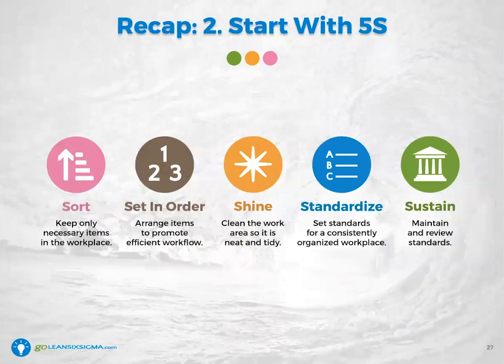So recapping, starting with 5S, the more visual a process is, the easier it is to both understand and improve. You can make both physical and digital processes visual. So clean house first. It'll help you start defining your standard work.